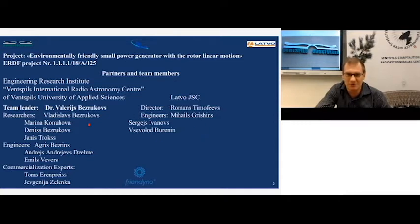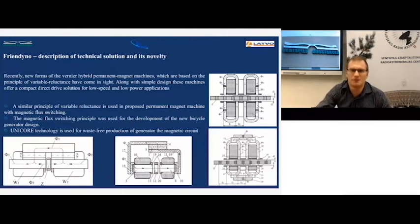The team leader is Vladislavs Bezrukovs, and the idea of this project has quite a long history, but in recent years new forms of vernier hybrid permanent magnet machines, which are based on the principle of variable reluctance, have come into sight. Along with simple design, these machines offer a compact direct drive solution for low speed and low power applications. We use a similar principle of variable reluctance in the proposed permanent magnet machine with magnet flux switching.